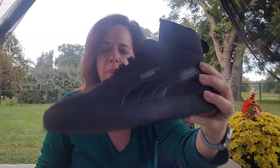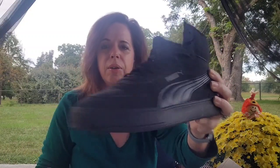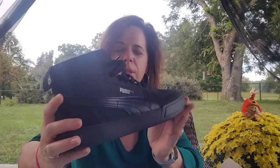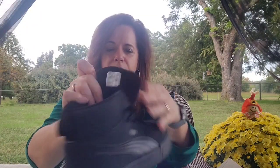Alright, let's hope this bottom is a little bit better. Okay. We have a pair of Pumas. These look really good shape. Black Pumas. Let's see that. And they are a size 7.5. Not too great, but they're in really good shape. They should sell.